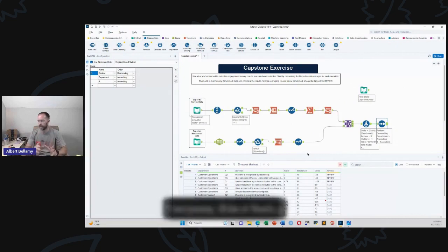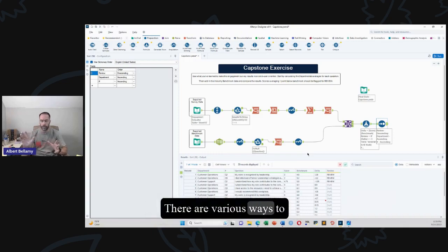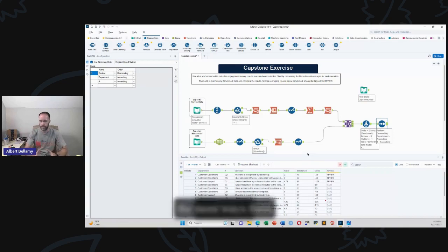Not gonna beat that up anymore. Run it back, take a look at whatever I did. There are various ways to crack the nut on this. The more long and involved and complicated an Alteryx problem is, the more ways there are to solve it. Go ahead and find your own way if that didn't make sense to you.